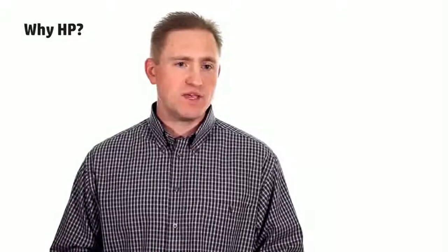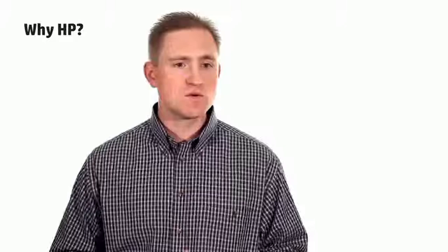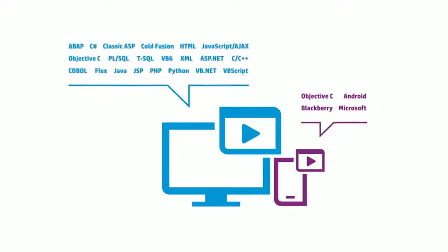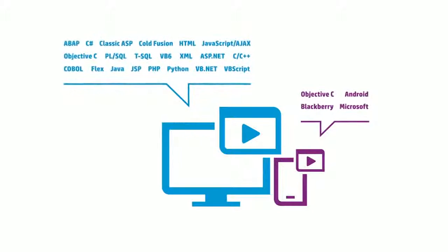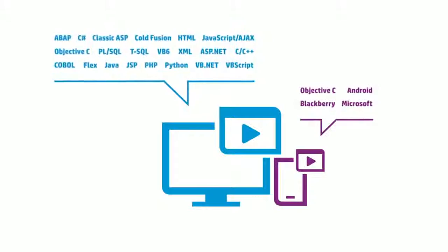One of the important things about Fortify to me and why we've chosen Fortify SCA over other solutions is the number of languages that are supported. Having all those languages to support allows me to know that with one tool I have the capabilities of hitting all of our applications that are being developed. So it's very important to have multiple languages to be able to scan.